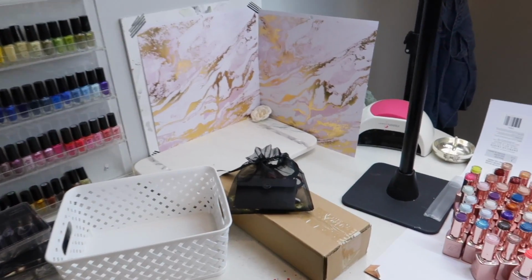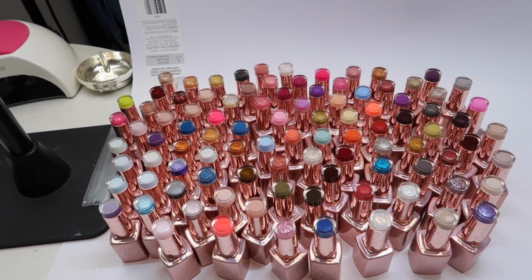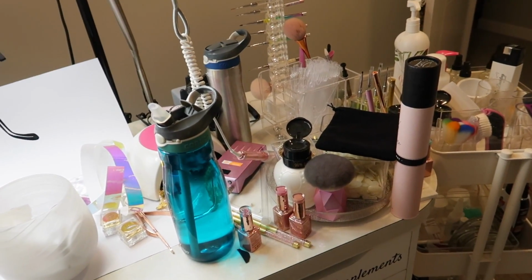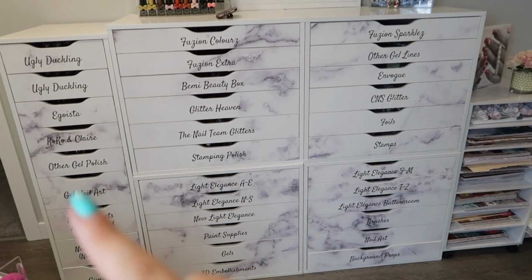The backdrop set that I showed you. These Cocoa and Claire gel polishes. Now I organize these in numerical order, which is something that we're gonna do right away here. And then this mess needs to be tidied up because I just cannot function with this much stuff on my desk.